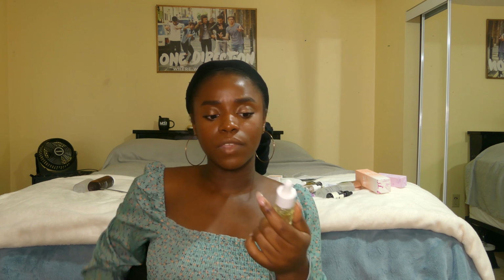And I have noticed an improvement in the overall texture, and certain spots have started to fade a little bit. I'm gonna be honest, not enough though. Not enough for me to feel like, oh, this on its own is brightening. I wouldn't really say any of these offered things like brightening or improving skin tone, no.